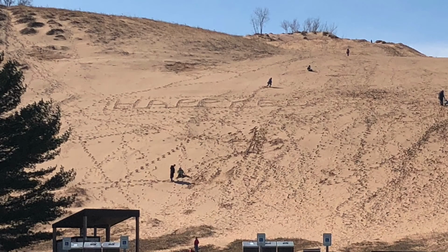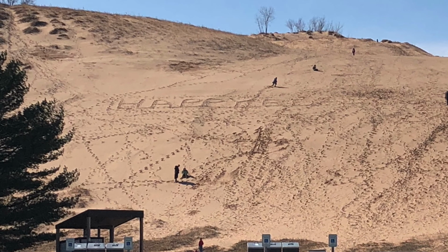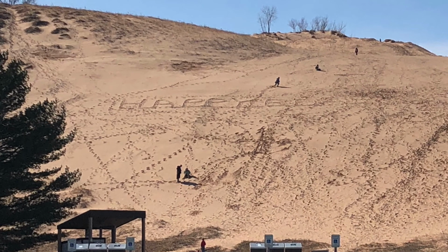Shortly after we were at Empire Bluffs Trail, they closed the trail due to overcrowding. It was a beautiful day. We will be back.